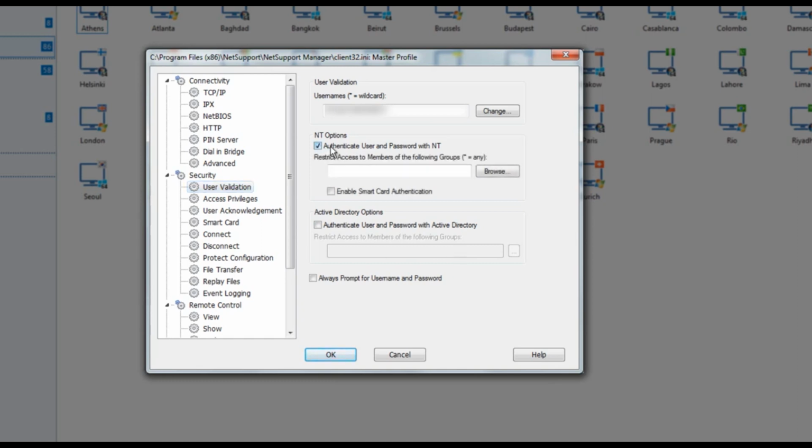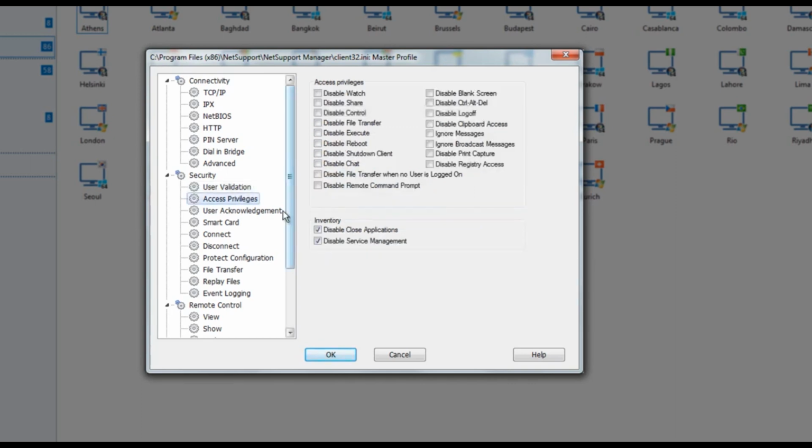If I choose my NT options, I can also enable smart card authentication, ensuring that when I remotely connect to this machine, I will have to have a matching smart card with credentials passed through to facilitate my membership. Once connected, my access privileges can be controlled, as you can see here, so I can ensure that file transfer or remote reboot or system management features are disabled when I'm connected to.